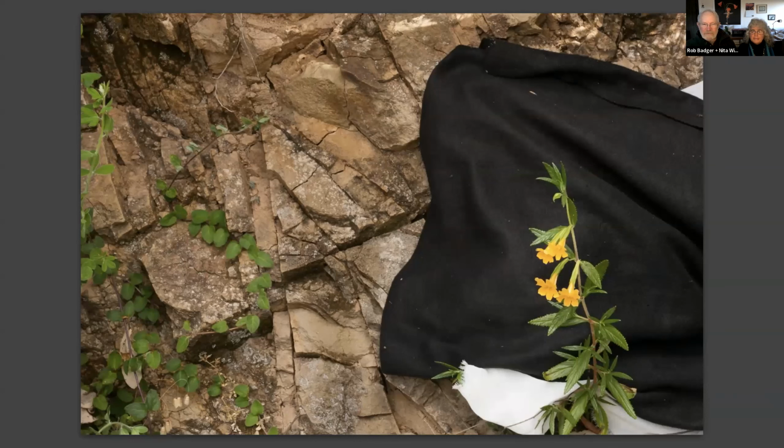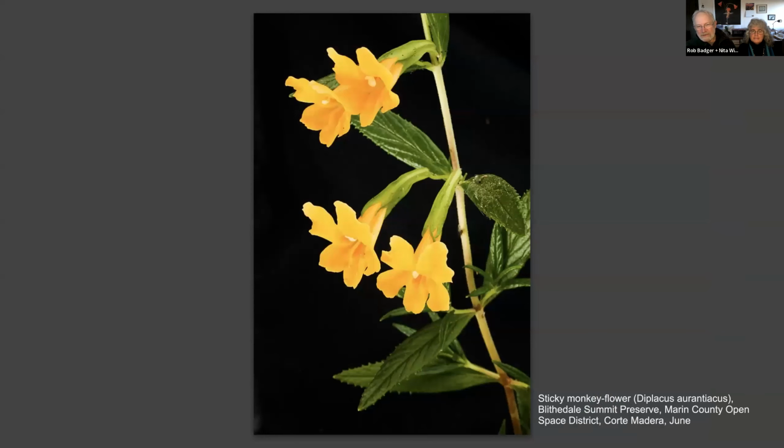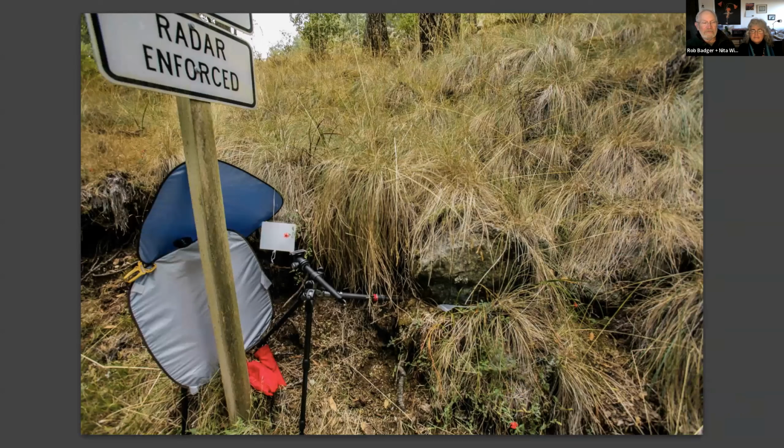So as I said before, we'll put black or white backgrounds behind the plant. We'll experiment and see whether we like black or white, and make that decision after we have the files back at home and look at them on the computer. So that's why it can take us so long to just do one particular species.